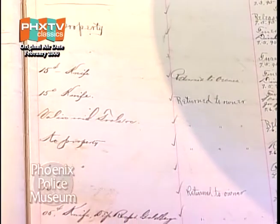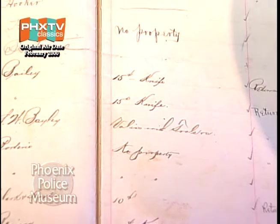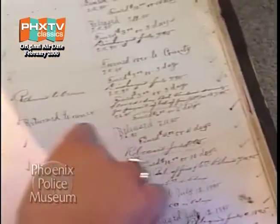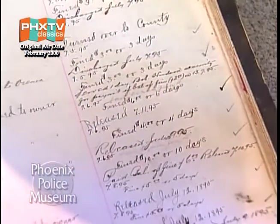And as we go across the line here, what else does it tell us? You have the arresting officer, which looks like a guy named Bailey. And then the property that they had on him at the time of their arrest. Okay, so this guy had some valise and tools with him. Correct. And then it would go over to when they were released, what time they served in the jail.